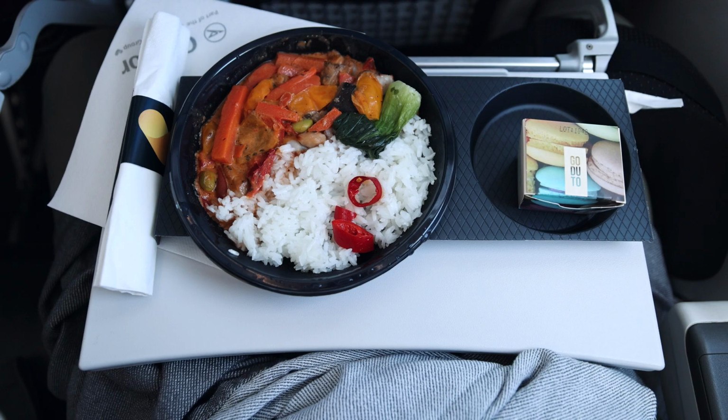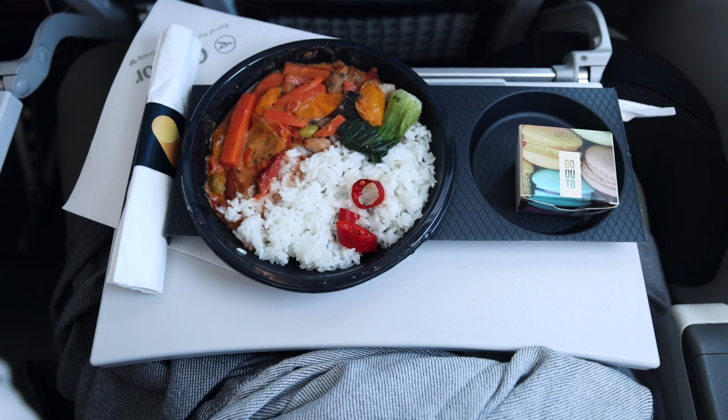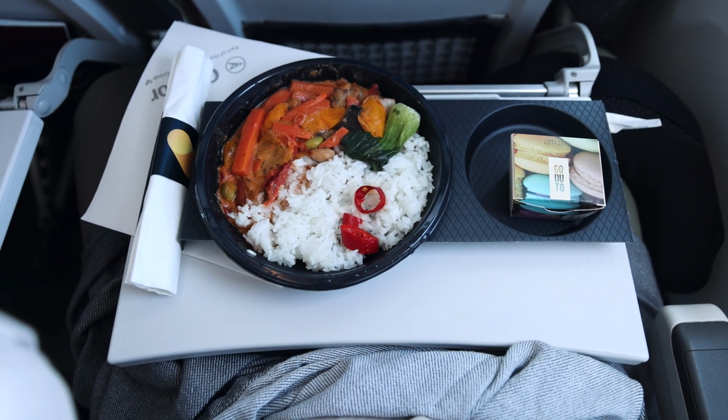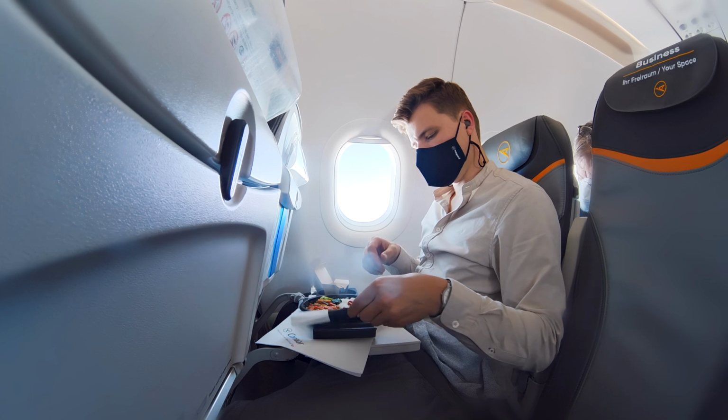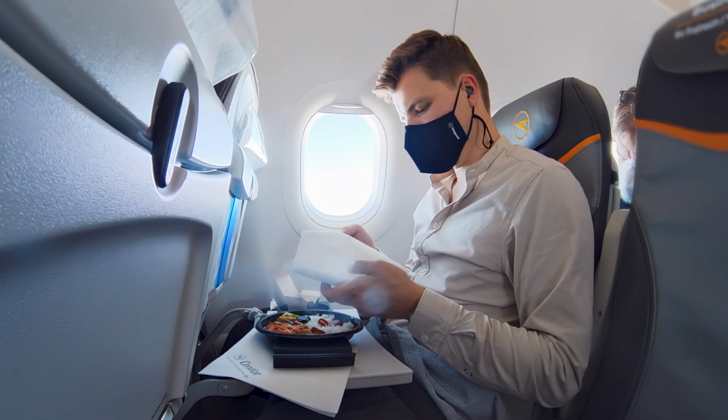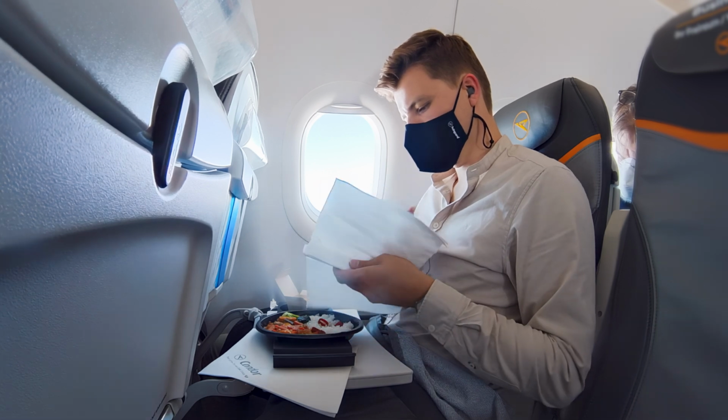The selection is the same, yet when seated in business class, one can select a meal without an additional charge. I, for my part, went with a Thai chicken curry. As these meals come frozen, anything with sauce, and curry in particular, is a good choice since the meat won't dry out in the heating process.